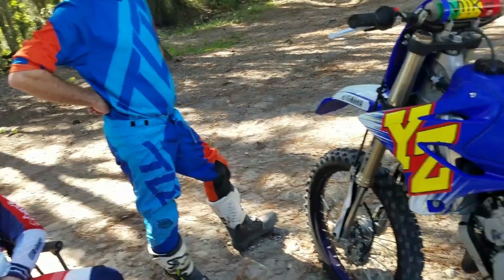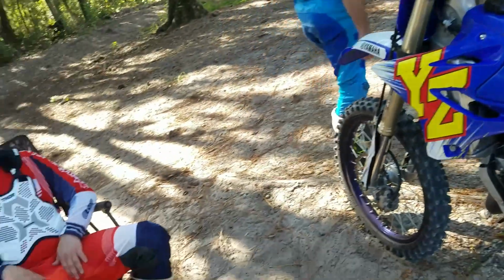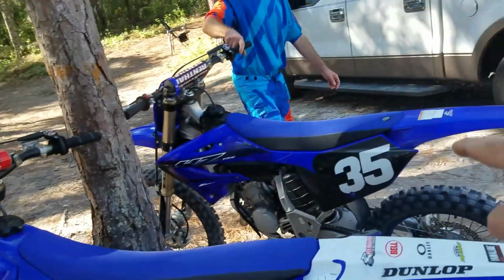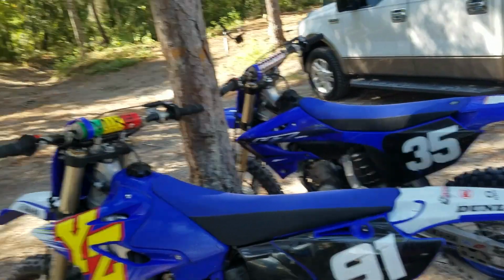How about the bodywork, the plastic, the seat, because they're different. One of those is extremely more skinny, and I can't remember which one it was. It's probably the 23. So she thinks the 23 is significantly more skinny. And did you like that skinniness? I stand up a lot. Probably not if I sat down.